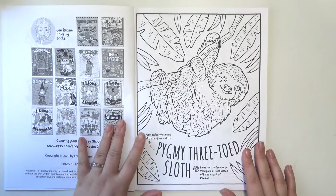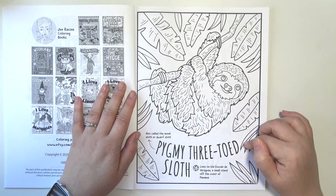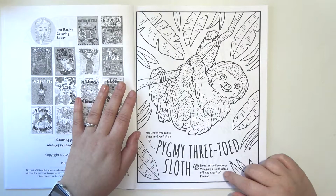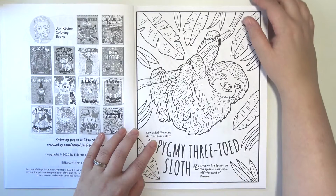So this is the pygmy three-toed sloth. It lives on Isla Escudo de Veraguas. I don't know. I'm so bad at pronouncing things. A small island off the coast of Panama, also called the monk sloth or dwarf sloth. This is the cover picture.